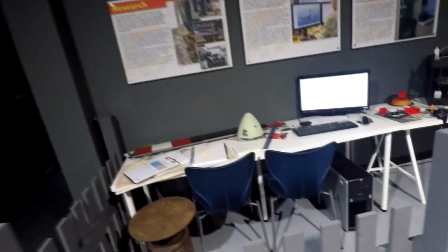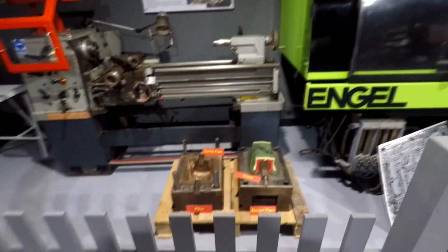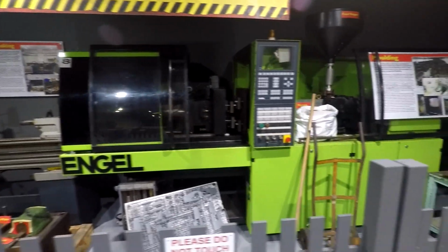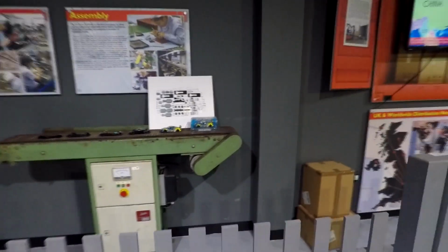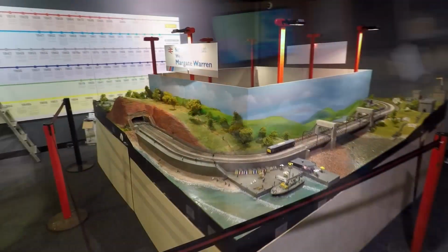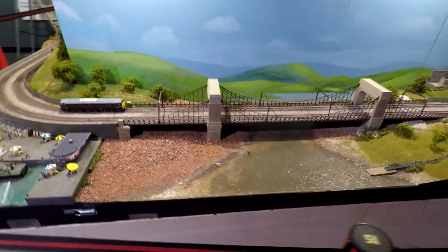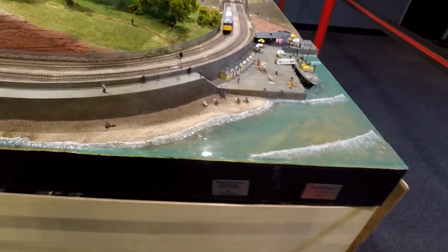And this is how it's all made. The old fashioned way with the lathes, mouldings. Beautiful railway here of Margate, Warren. That's what I love about models, is just all the detail that goes into them.